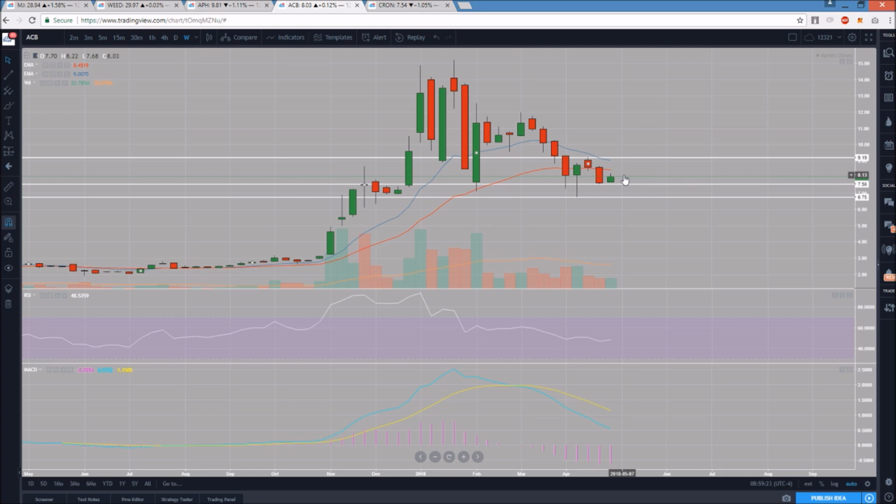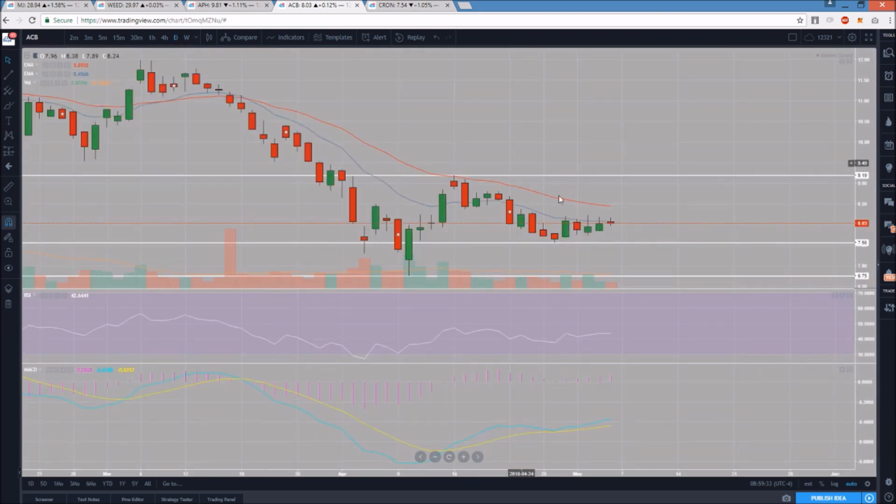So if I had to rank them in terms of strength, it's WEED, ACB, APH, and Cron is last, as Cron is still feeling the hangover from its earnings reaction. We'll look at that in just a moment. So daily chart, again, pretty weak bounce compared to where we pulled back from, but the bulls are still attempting to see some follow through, and if we get that WEED bull break, we'll be looking for ACB to be the number 2 laggard to follow along.